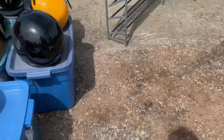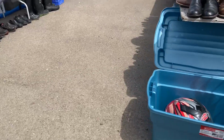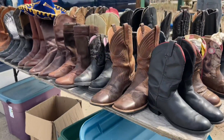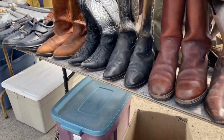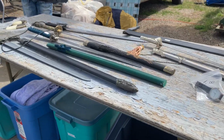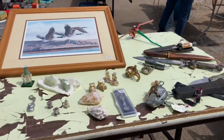So this is just a bunch of different vendors all coming together, almost kind of like an antique mall vibe, but it's just outside. But this was the first time we'd been here this year. Like I said, I think it was probably the first or second week that they had set up. This person had so many cowboy boots, it was crazy. They also had a bunch of swords as well. One of my former roommates used to collect those, so it reminded me of him.